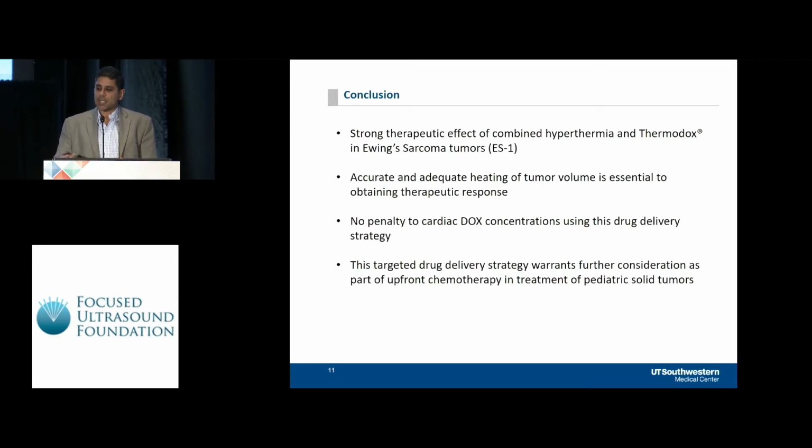I'm not showing the results today, but we've shown that there's also no penalty to the cardiac exposure with this approach. In fact, rather than a penalty, there's a benefit. You can lower your concentrations and potentially reduce cardiac exposure, which goes back to the late complications. And so we believe that this approach warrants further consideration as potentially part of upfront chemotherapy, and we hope this data supports that clinical discussion. Thank you.